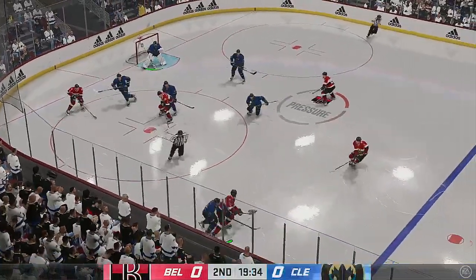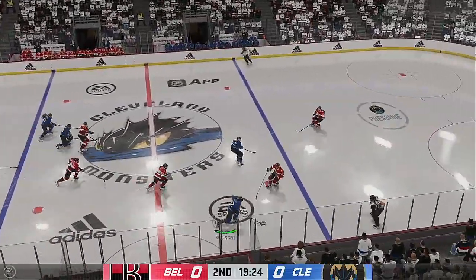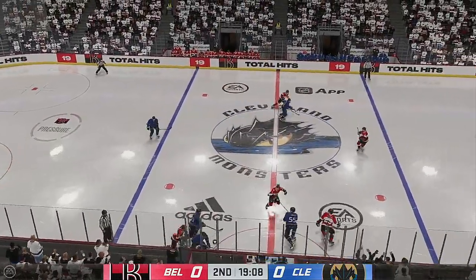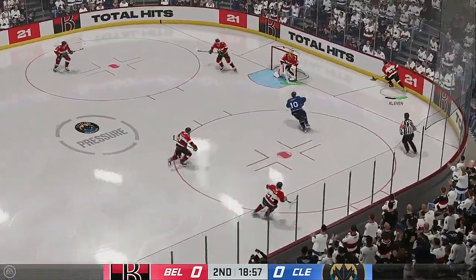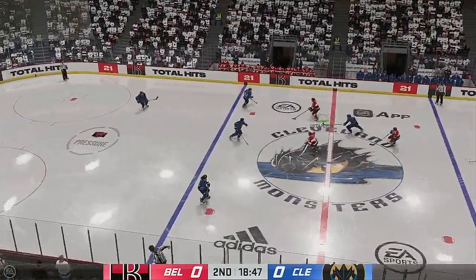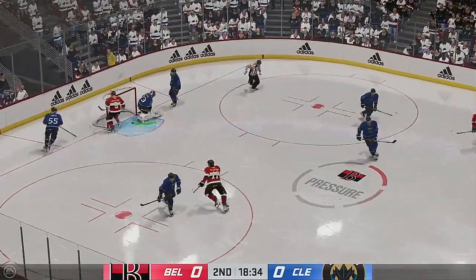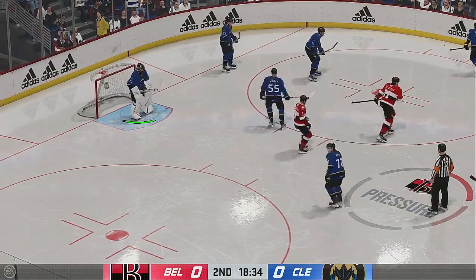Back underway as he wins the draw inside the offensive zone. Cleveland's moving it up the ice. Pucks it away in his own end. Good, solid check, and he loses control of it. Gets the puck in deep. Belleville's got a hold of it along the wall. The Senators work it through center. Takes a shot, and that one's denied. Goaltender hangs on for the whistle.